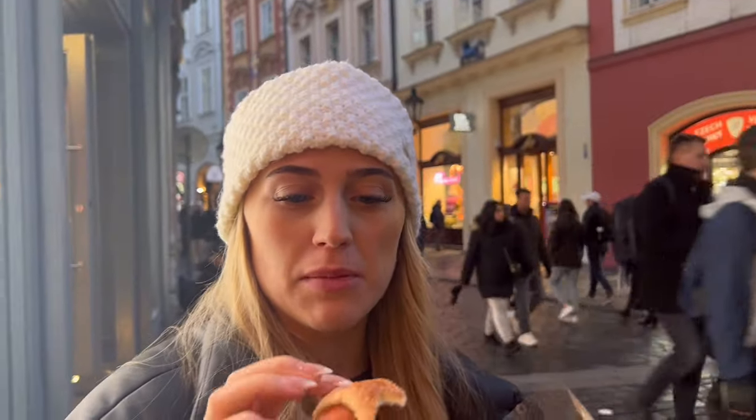Nice. It's a bit like cakey. A donut, is it? A little bit, it's cakey, but pastry. Sweet, it's really nice. I prefer it with ice cream and stuff, which is what I'm going to grab tomorrow, I think. This one's on its own. So we just thought we'd try it. Tomorrow I'll grab one with ice cream and stuff and let you know what it's like.